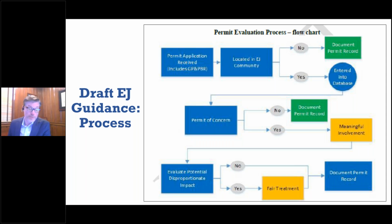So after DEQ is engaged in meaningful involvement, they would take that information they've gleaned from the community, as well as their evaluation of the application, and determine if there's going to be a disparate or disproportionate impact. If there is, that's when the fair treatment concept kicks in. In DEQ, the guidance recommends a number of steps, including additional mitigation, additional permit conditions, additional prioritization for monitoring and enforcement to ensure that the EJ community is treated fairly, and all that then will be documented for the record. All right, last slide.